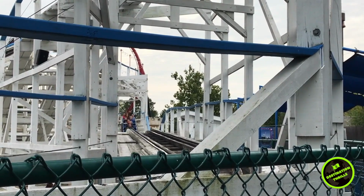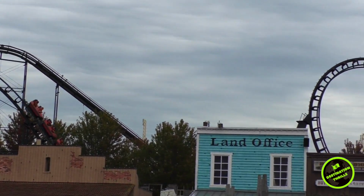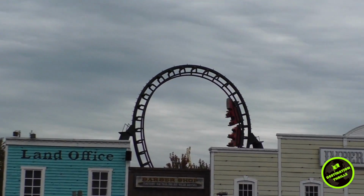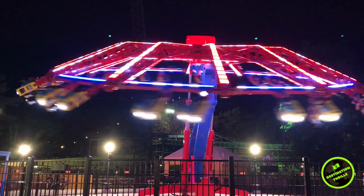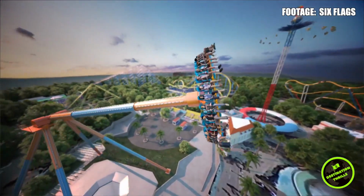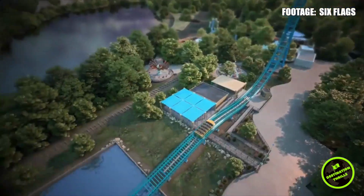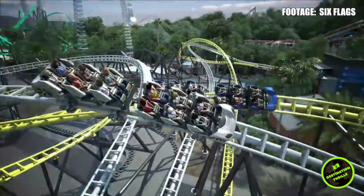So what criteria did we use to shape our predictions? Well, first we will be looking for rides that take up a portion of land that will fit the incoming attraction. I personally think that Six Flags Great America will select a flat ride for their next addition. I am specifically thinking a Zamperla Giant Discovery. There's also a possibility of them getting a new coaster very soon. What kind of coaster could that be?